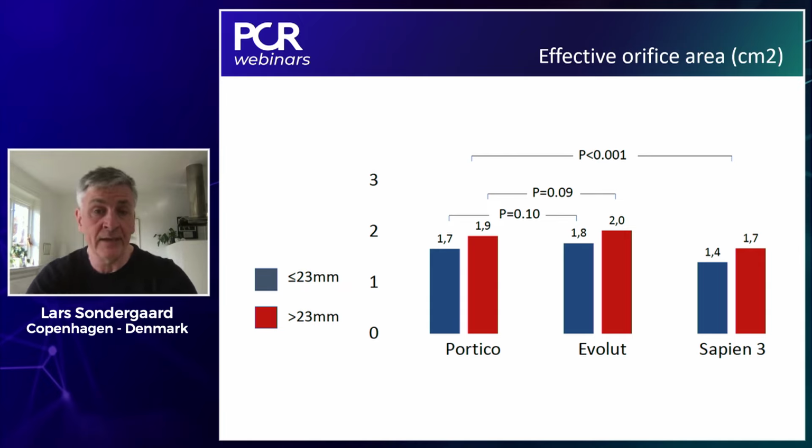And also the Sapien platform, the leaflets are tapered, so they will not open up to a full 90 degrees. So I think this can be one of the explanations why you get the same hemodynamic performance for the Portico valve, self-expanding technology with internal leaflet position, compared to the Evolut valve with a tapered stent frame.